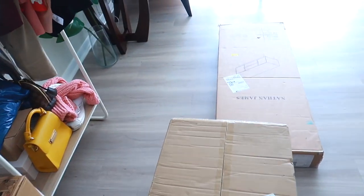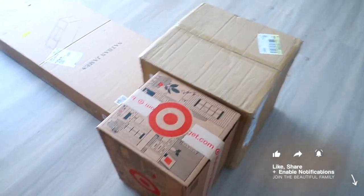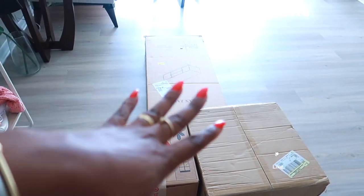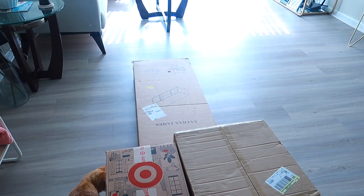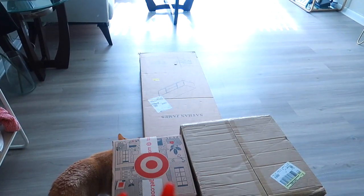Guys, more boxes came. So I'm going to start on this now, and we'll do the closet later, because I'm like a lot more excited for this. I want to see how everything's going to turn out, you know, what we need to add and all of that stuff. So we're going to start on building the console table first, because that's like the biggest thing. I have a couple more things coming, just like little small decor pieces.